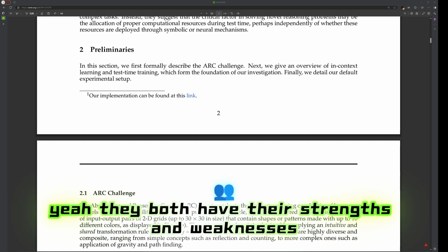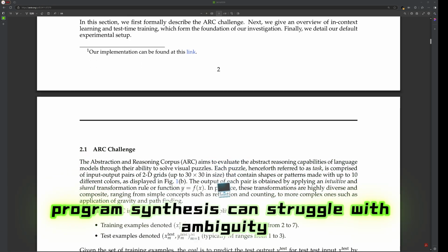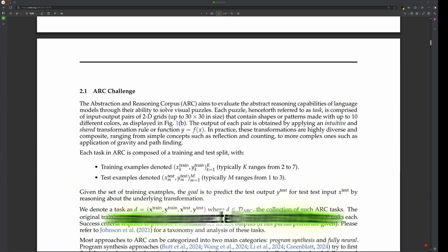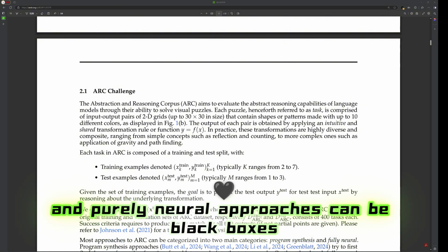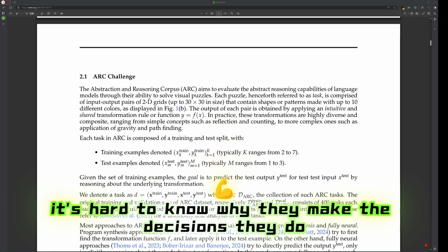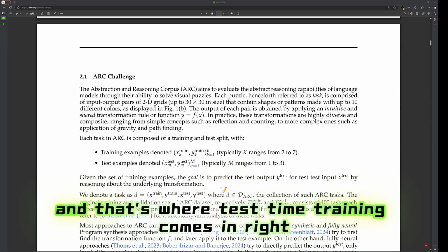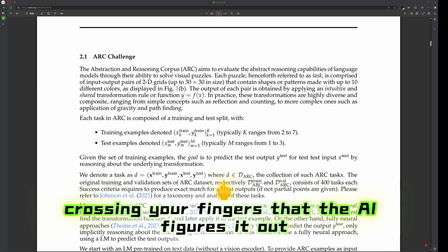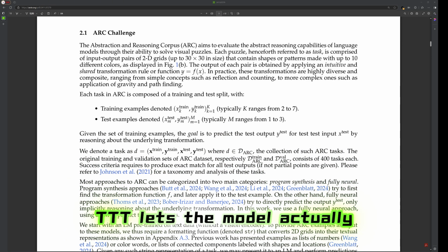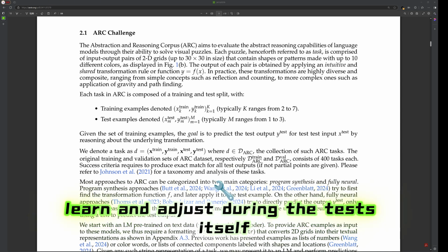Yeah, they both have their strengths and weaknesses. Program synthesis can struggle with ambiguity and unexpected variations. And purely neural approaches can be black boxes. It's hard to know why they make the decisions they do. And that's where test time training comes in. Right. Instead of relying on a fixed set of rules or just crossing your fingers that the AI figures it out, TTT lets the model actually learn and adjust during the test itself.